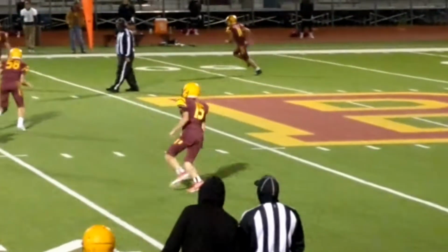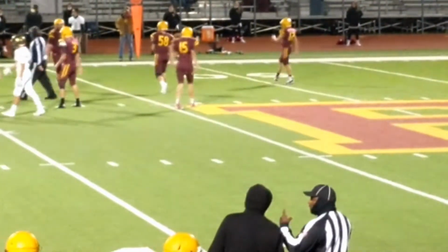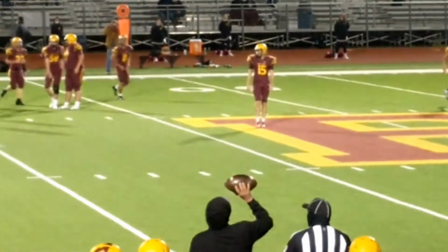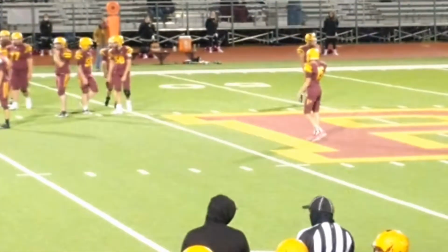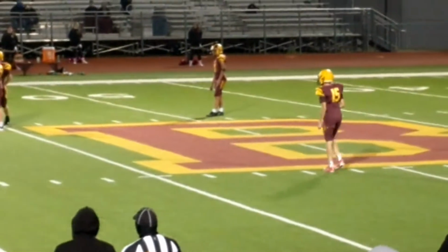Number 3 ball with a screen pass. Tackle by number 17, Peyton Cole for the Panthers. Excuse me, that was 13 for the Panthers, Colby Branham.